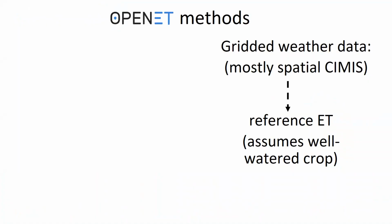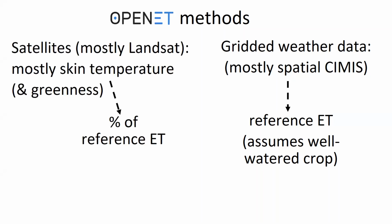Okay, so here's a totally oversimplified version of my understanding of how OpenET works, which is only a partial understanding, right? So you start with climate data or weather data: air temperature, wind speed, relative humidity, solar radiation. From that, you calculate the reference evapotranspiration, assuming a well-watered crop. Then they take the satellite data, mostly from that thermal sensor, and they calculate for every pixel what percent of reference ET is that pixel. You have to fill gaps when there's clouds and missing satellite data.